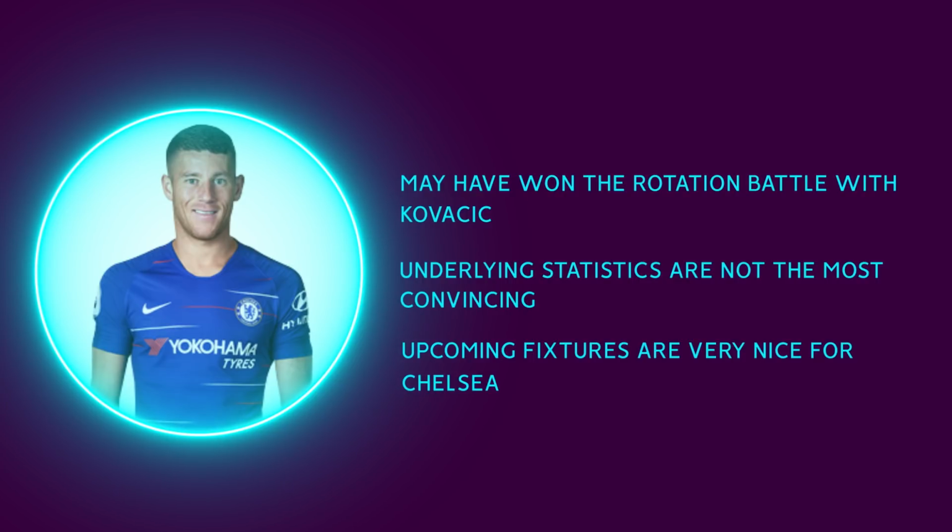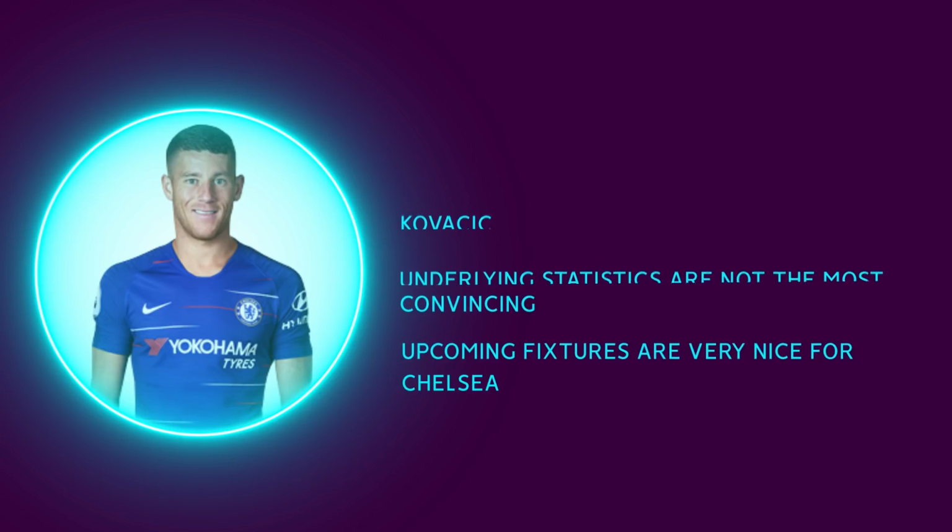The next 4 fixtures for Barkley are very appealing, with 3 of the 4 games at home against Crystal Palace, Everton and Fulham, with only an away trip to Spurs falling on the tougher side of things.